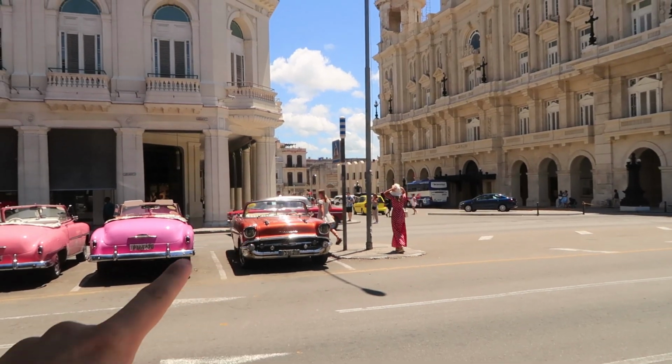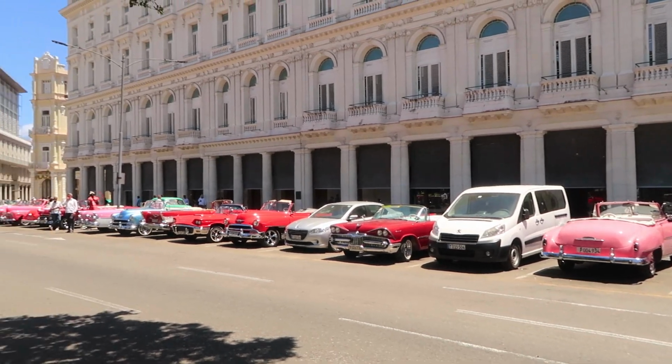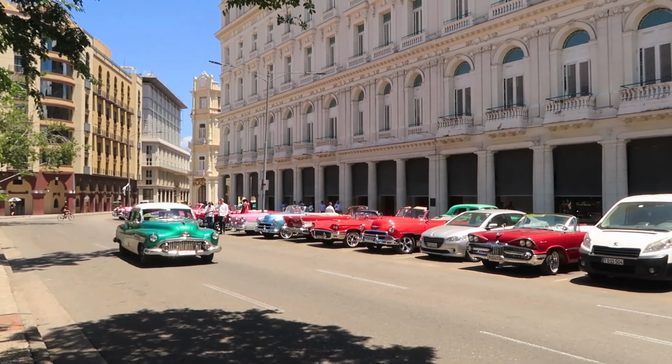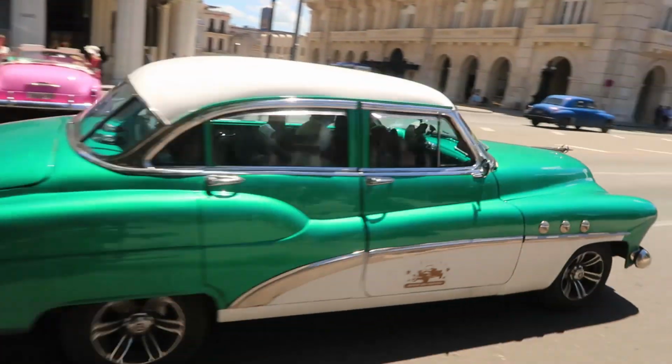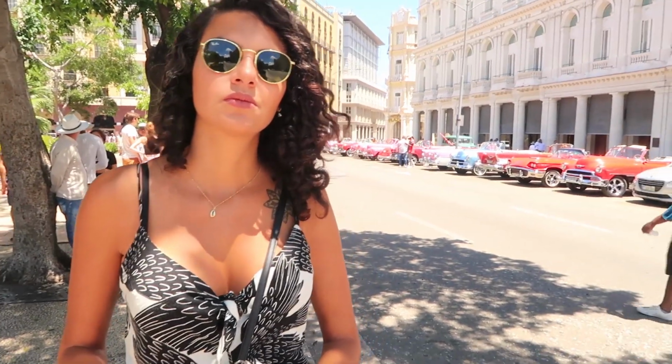So check this out here, you got a strip of all these old cars going all the way down and one passing by. I think the majority of these cars are taxis though, right? Yeah. And how much did you see that it was? Starting at $40 for 1 hour, right?